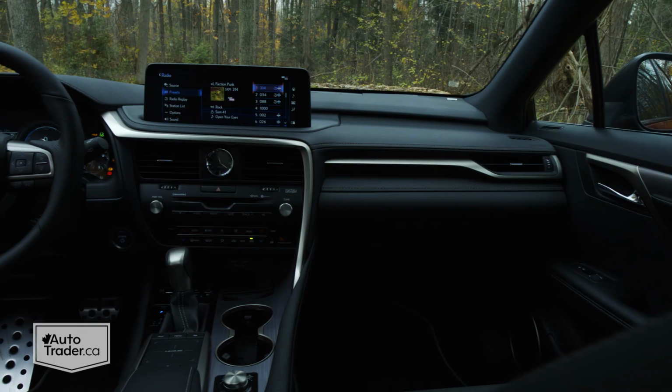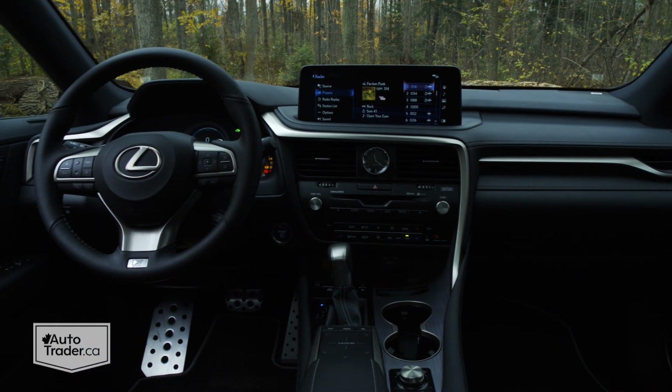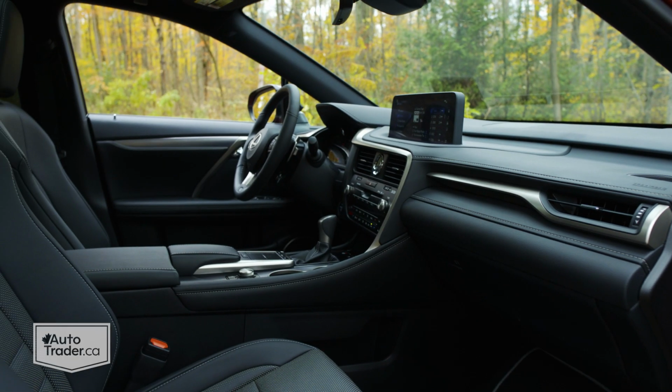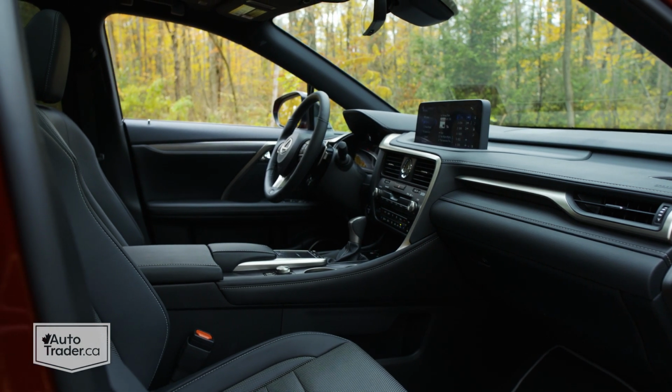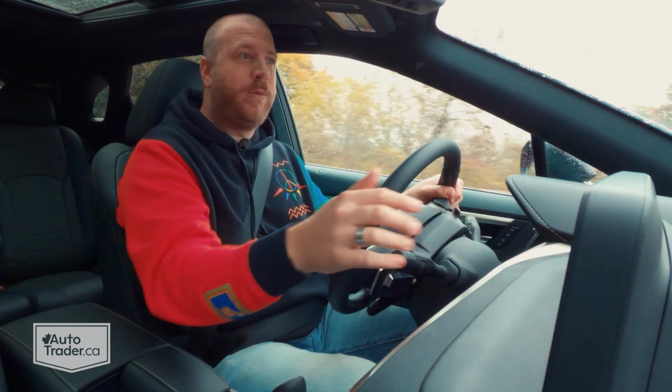The first one being the location of this touchscreen. Because this cabin was designed before this was touch, it is crazy how far you have to stretch out. I'm a pretty tall guy. If I'm sitting in a normal seating position, I literally can't reach the screen from where I'm sitting.